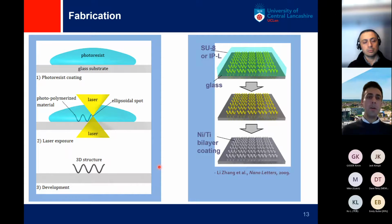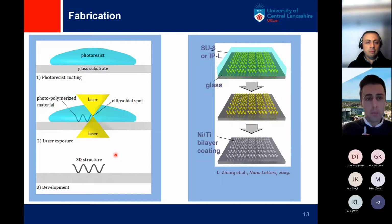And for the fabrication of these 3D structures, we could use a 3D lithography machine. So in this method, two laser beams are focused to make an ellipsoidal spot, which acts as a building unit, and with precise control of a piezoelectric driven stage, we could control and scan a pre-programmed or pre-defined structure in the photoresist. And then after exposure, some parts are exposed, but some are not, so we could develop the structure by removing those unexposed photoresist. So we could develop and build a 3D structure.